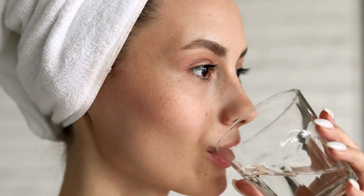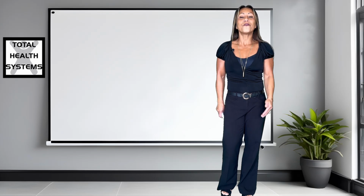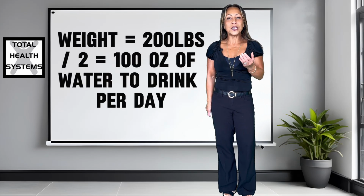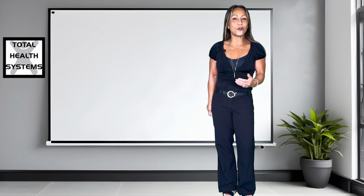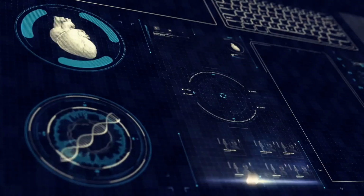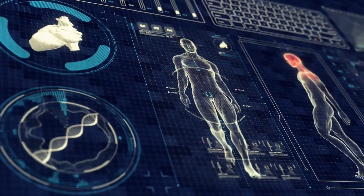Certainly, don't forget to stay hydrated. Take your body weight and divide it by 2, and that's how many ounces of water you should be drinking in the day. For example, if I weighed 200 pounds, I would divide it by 2, which is 100 ounces of water I should be drinking in a day. This transports all the wonderful anti-inflammatory nutrients throughout your body. It also helps keep those joints lubricated in your body and help to reduce overall pain.